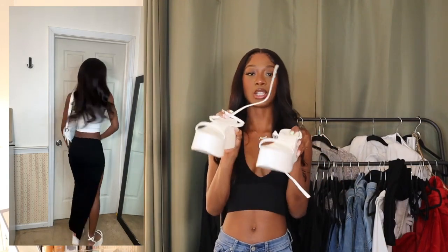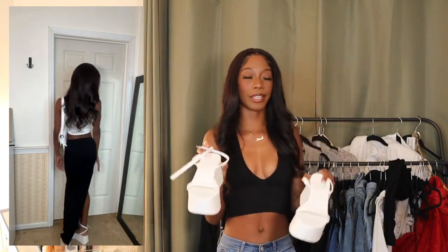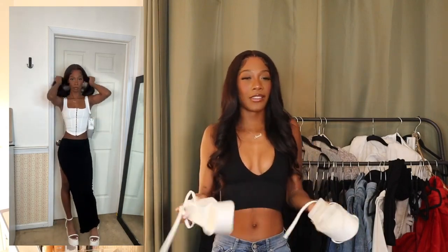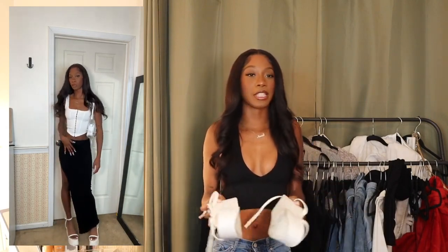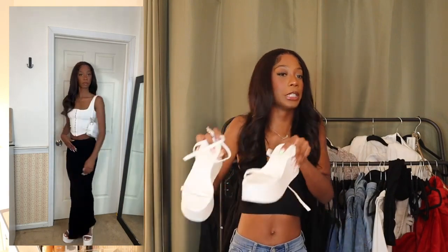And then for shoes, to make it more fun and exciting, I just have these white platforms. I got these from Shein. Makes the outfit just a little bit more fun, a little bit more Lizzie McGuire-esque, you know, just to elevate it a little more. I feel like the outfit is pretty basic, but just a little something.